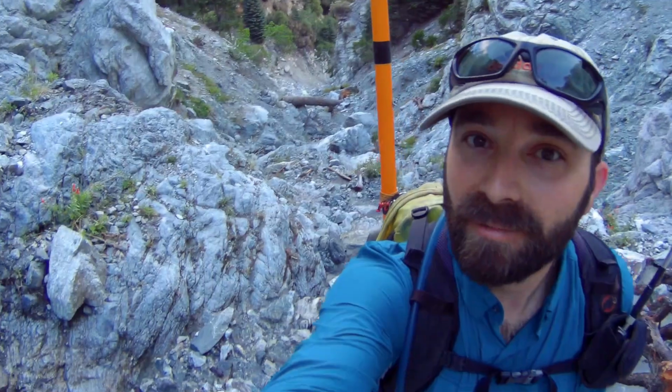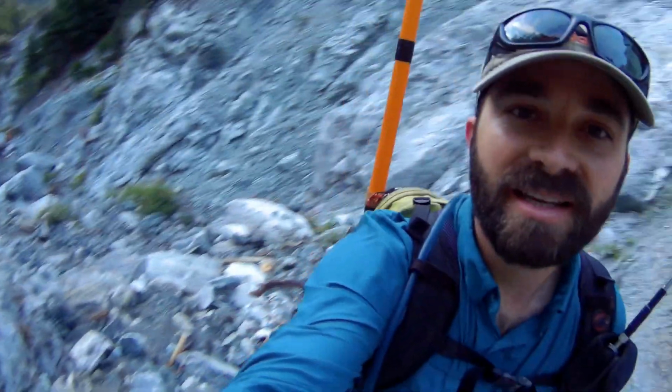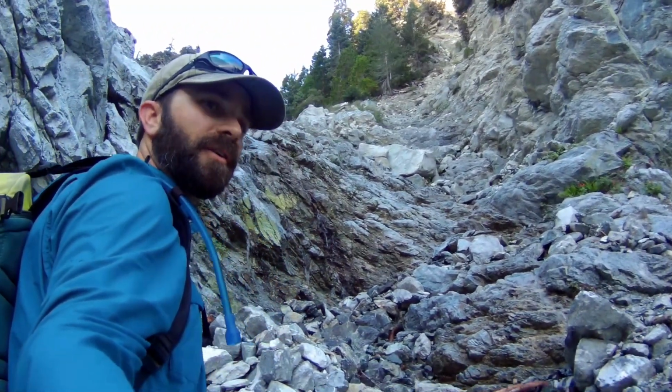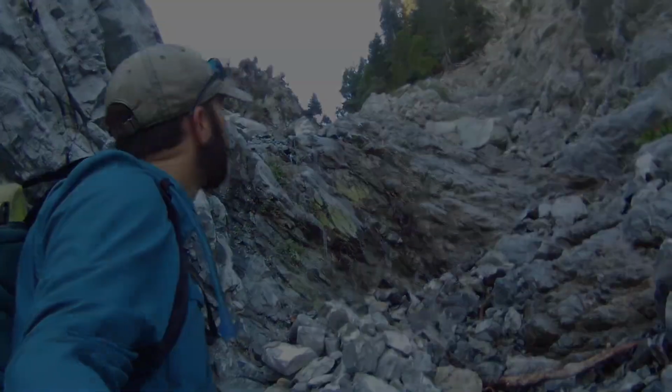Still working my way up Camp Creek. You can see it's pretty steep. Scrambling up some falls. Give you a view looking up here. This has been pretty typical for a little ways now, and I think it's gonna continue for a while.